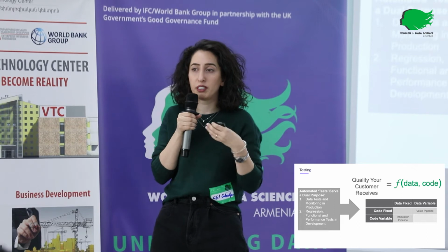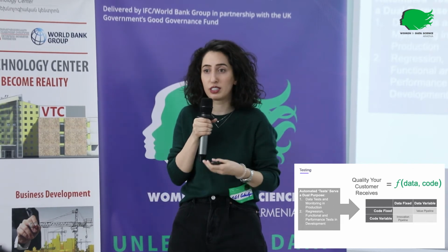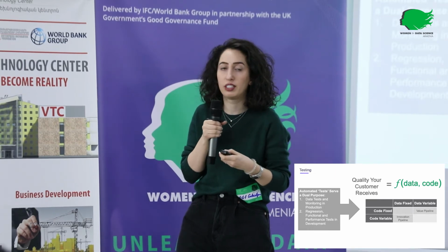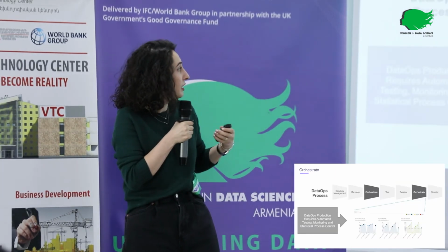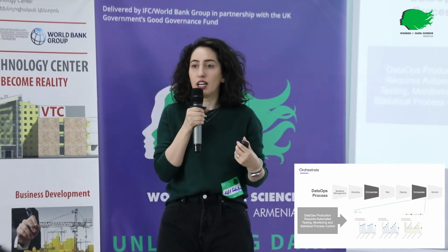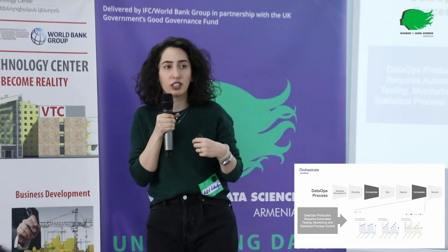Now you are experimenting with your code, your models. So here you need to introduce a unit test for the code itself, not the data quality. The second thing is orchestration. Consider you have deployed this, right? There are very many processes running around the data.